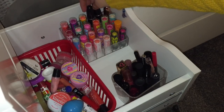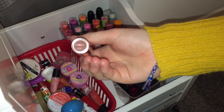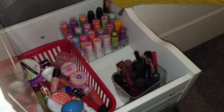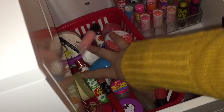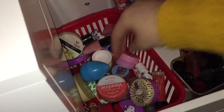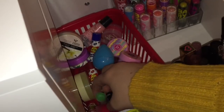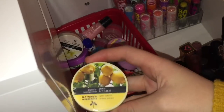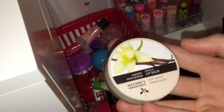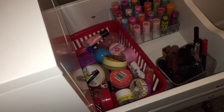I also have two MAC lipsticks at the back in Yash and Velvet Teddy. I also just have this Revolution one in the shade Chauffeur. Then in this big basket here, I have a lot of different lip glosses and lip balms. So I have Carmex, Vaseline, a couple from Jelly Belly. I have these really nice ones from M&S. This is a lemon one. Oh, this one is my favourite, it's vanilla. And then I just have loads of random ones in there. So that is all for my lip drawer and things.